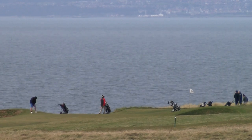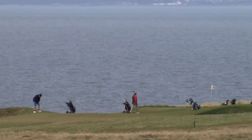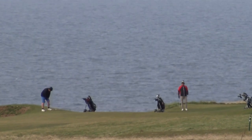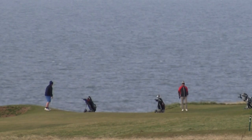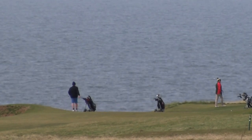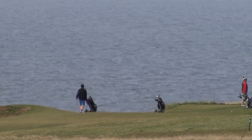A nice little scenic shot here, but, well, we can always spot the shorts on the course of Gary Martin. Too far away to tell whether it's a good shot or not. Oh, I'm thinking it probably wasn't, actually. But nice to see those shorts out no matter what the conditions.